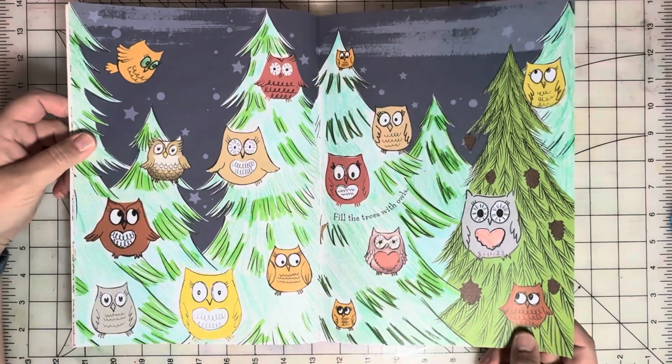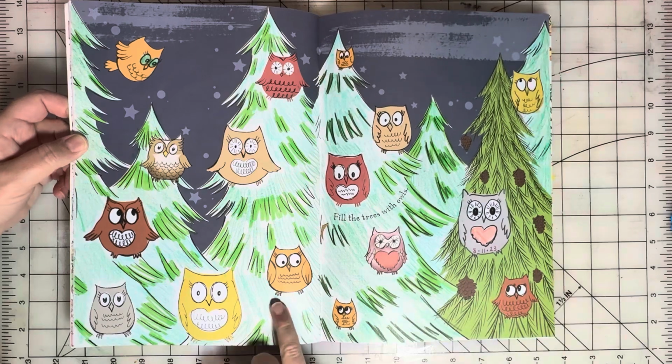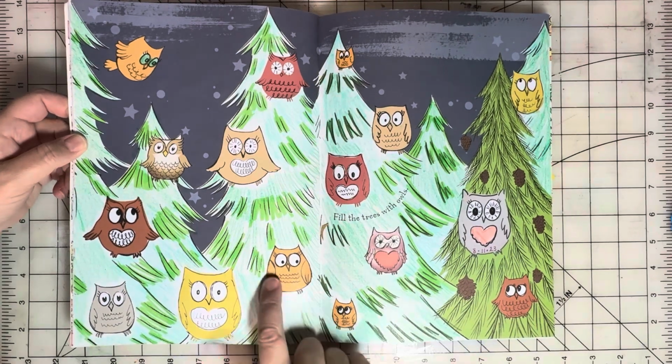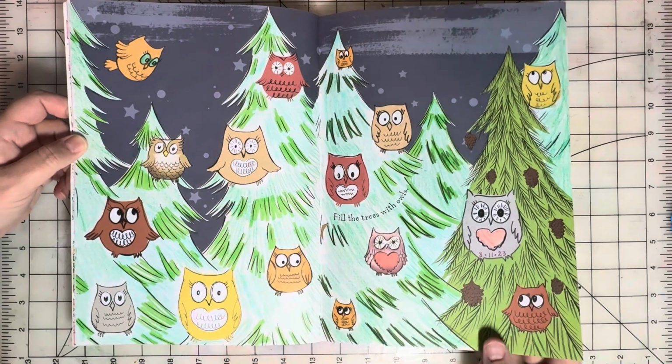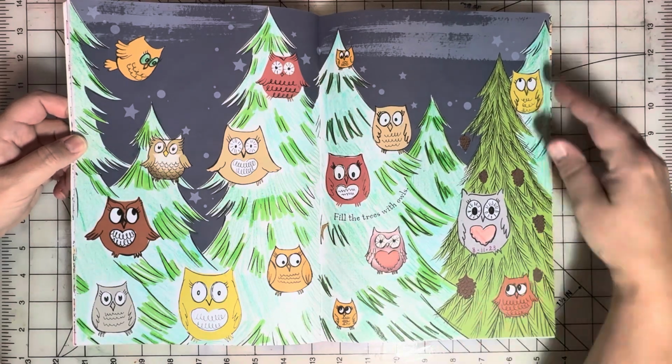This page, you were to fill the trees with owls, and some of the owls were already there and you just had to add the detail. And here's where I started to date the page. I finished this one on August of 23.